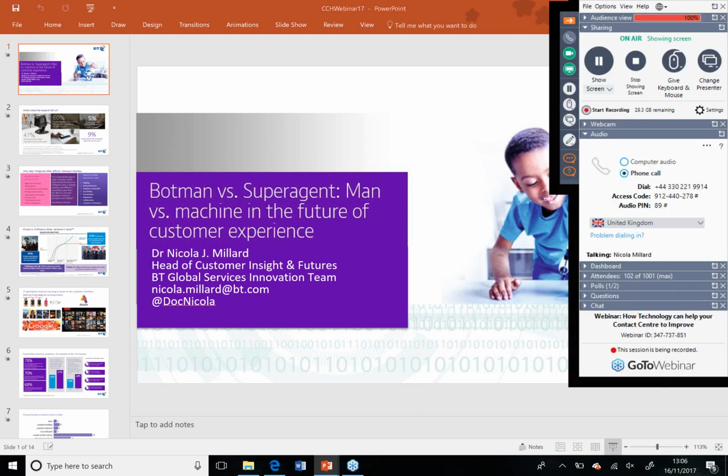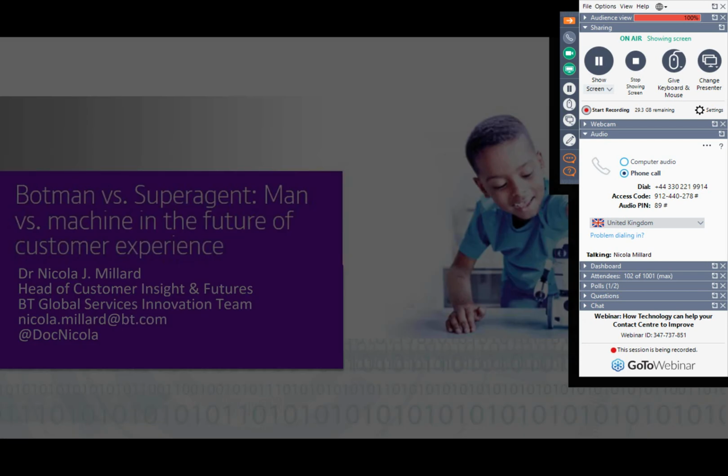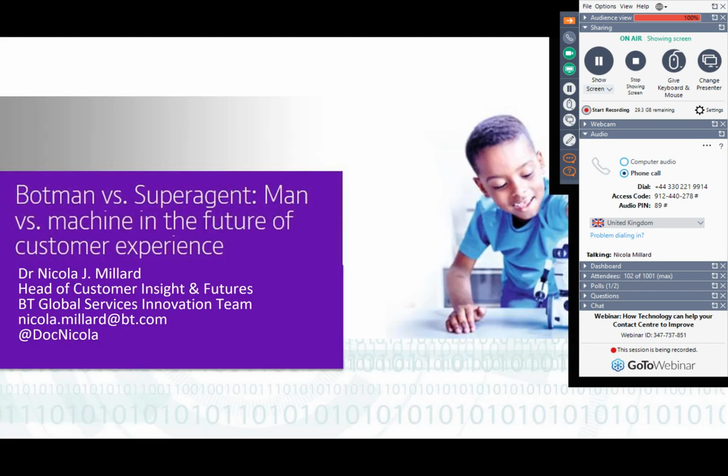What I'm going to talk about today is probably the most hyped piece of technology in the contact center at the moment, which is the rise of machine learning, artificial intelligence, and the bots. So I've actually just published some research that we've called Botman versus Super Agents. Originally, it was going to be called Dawn of a New Contact Center, but we decided maybe there were too many superhero film references there, so we backed off a little bit.